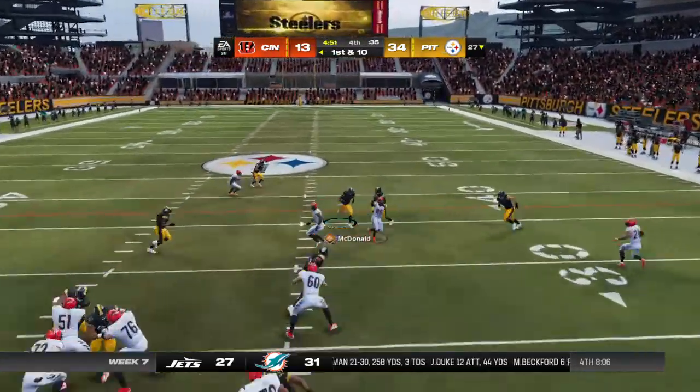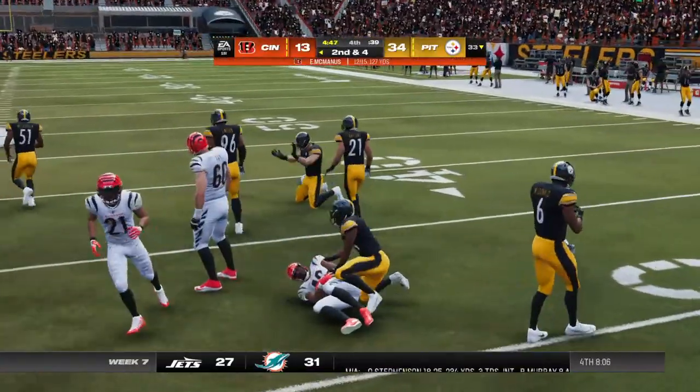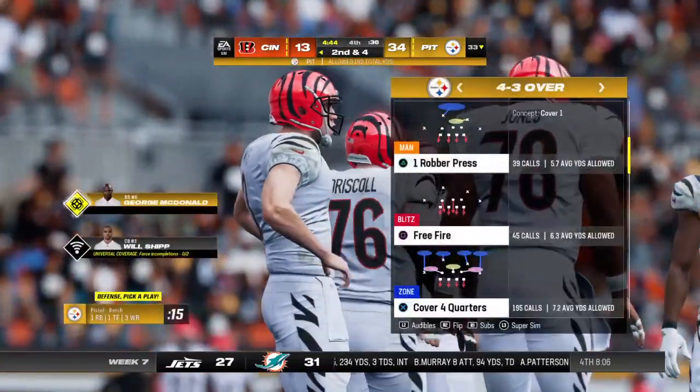Throwing to start the drive. McManus. He finds his man. Complete. That's Bennett. So the completion good for 6 yards. And that will bring up second down.